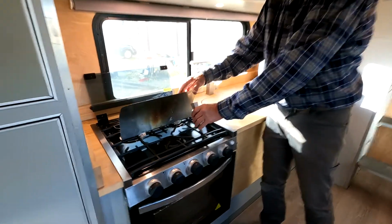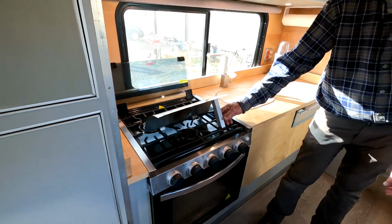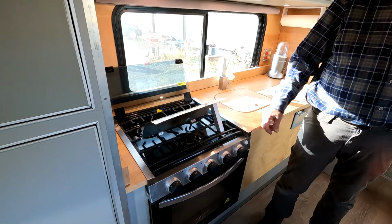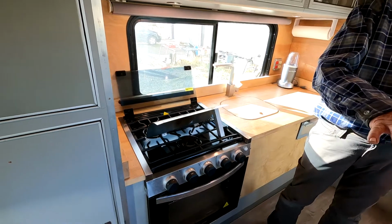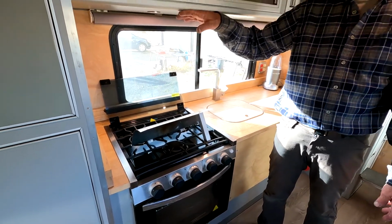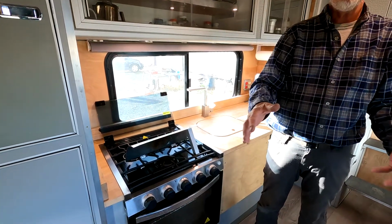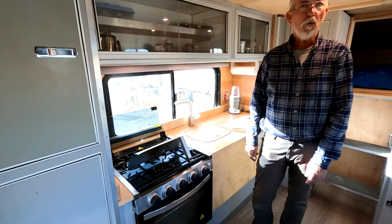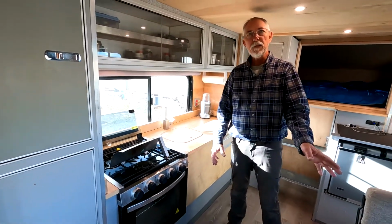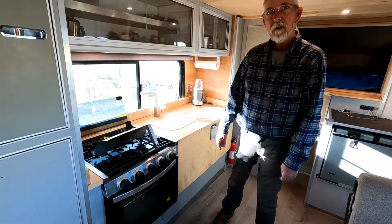It's a fancy little post here to hold the lid up. I just turn a burner on, and it kicks all the heat right out here. It doesn't go up on top. This all stays cool. The ceiling stays cool. It just kicks a little warmth in here in the morning for a quick warm up. It isn't my heat source. It's kind of funny, but it's an easy way to go.